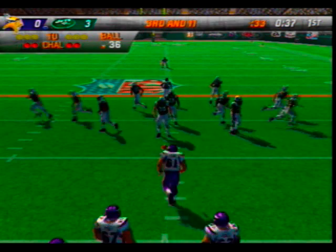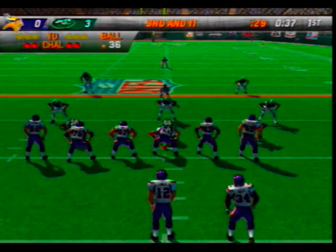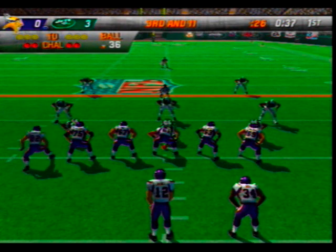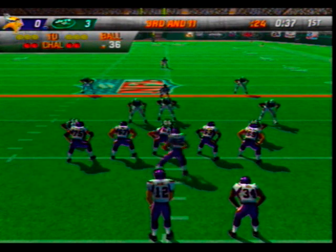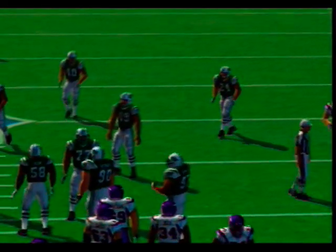Third and 11. Ball on the 36-yard line. The Jets come out with one linebacker and several defensive backs. They're blitzing. Gets the pass off. Drops the interception. Powell was the one they were trying to get the ball to. Murphy with the coverage.